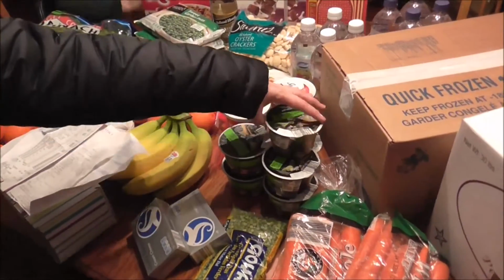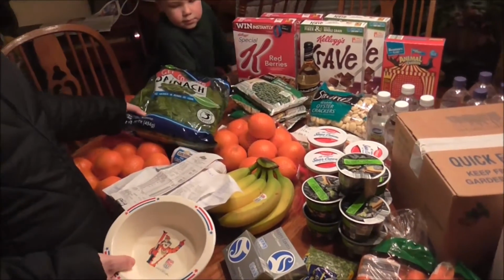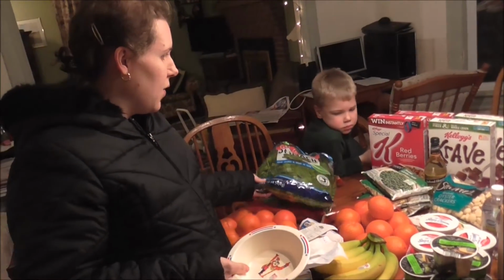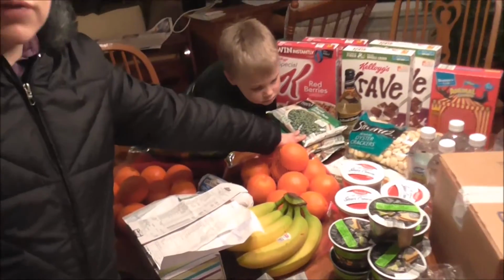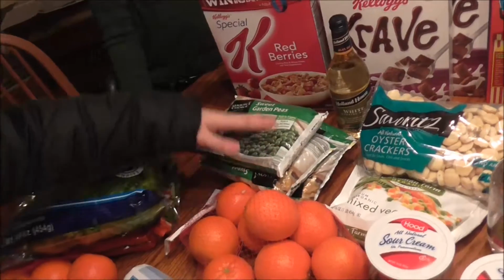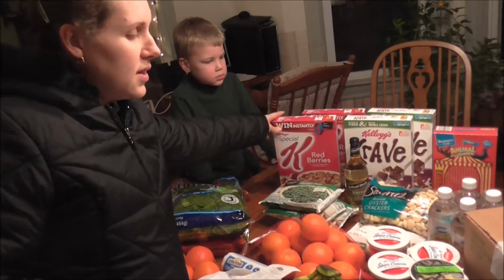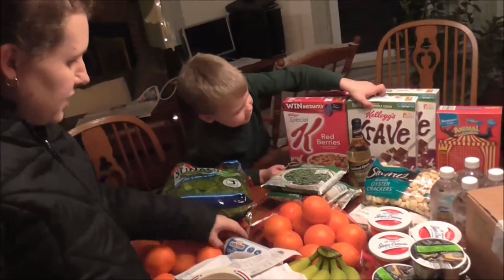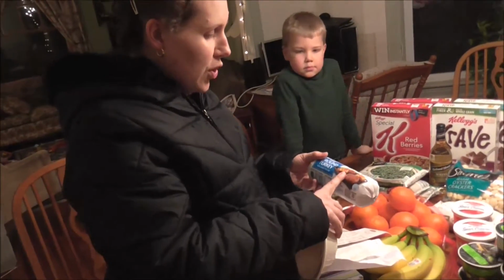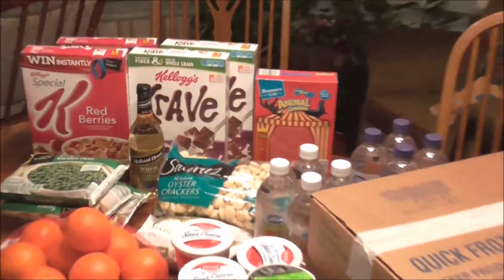These were clearance. This is Greek yogurt, 25 cents a piece. And then these are expensive, but this is our real food. This was $3.49. Aldi's had a pound of peas for 89 cents a pound, which is cheaper than Price Chopper. And these I don't normally get, but they were 49 cents a box, and they make a nice evening snack for us. And then I got the ground turkey because I can add this to my hamburger and stretch the hamburger.